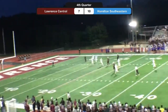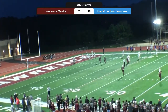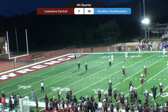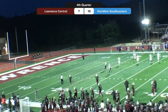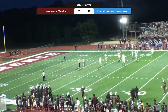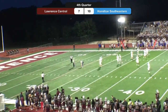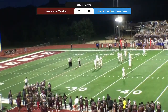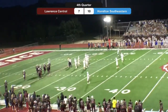Nice kick there by Hamilton Southeastern. Can they get it? He pushed his own teammate in. Could have had that at the 1-yard line, but it will be a touchback for Lawrence Central. So now Lawrence Central on the offensive side here, only down 3 points. This is a very tough, tight game.